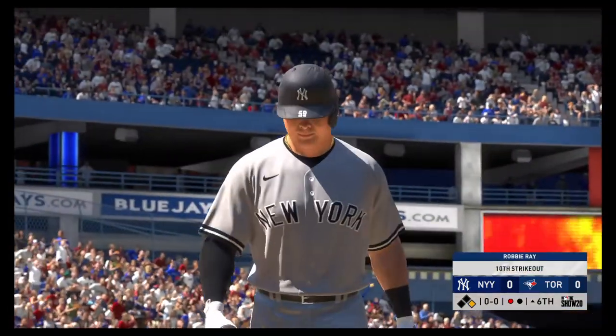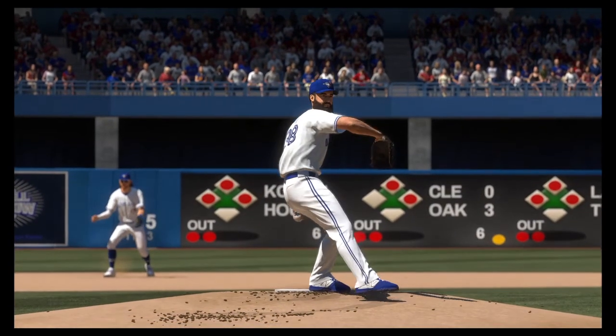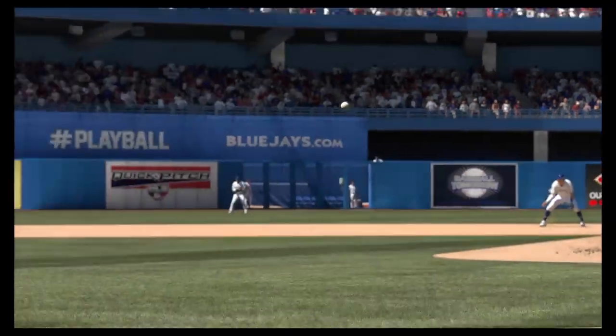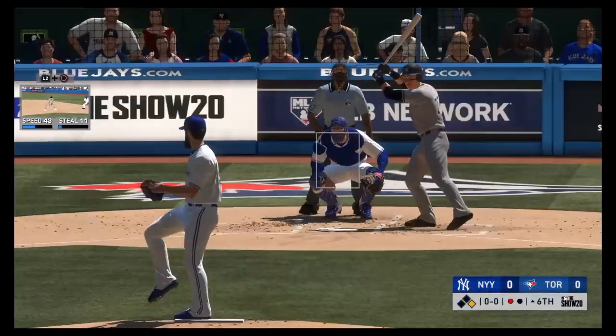So double digits now. 10 strikeouts for him thus far. That's 10 strikeouts for him now, and I'll tell you, he could rack up quite a few more before he's done. Still a lot of game left in this one.